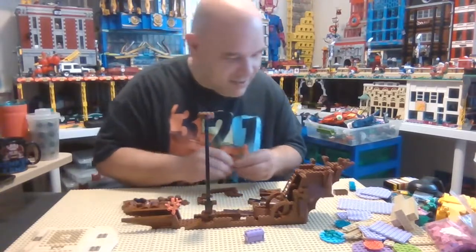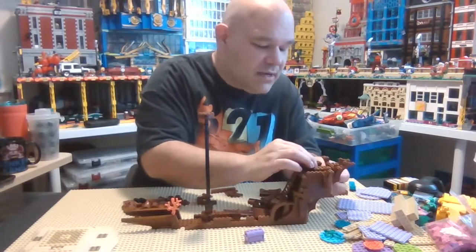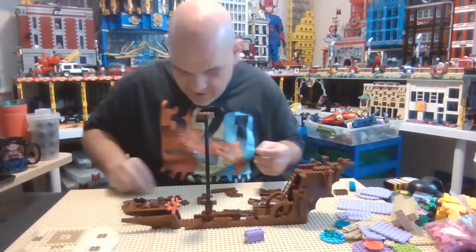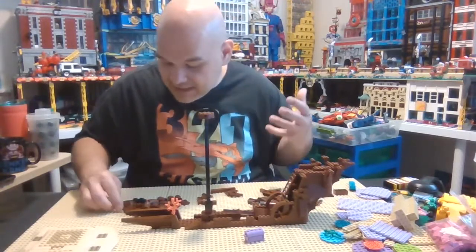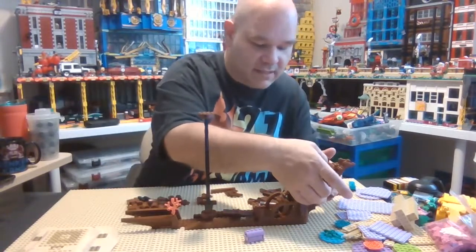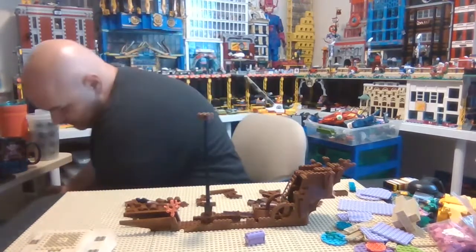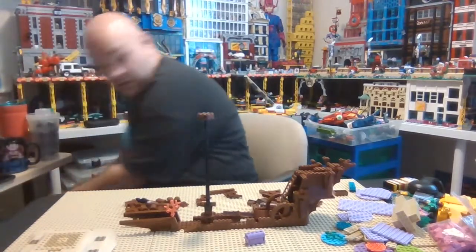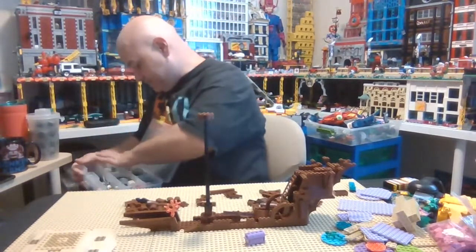Tuscan has returned. What's going on, dog? Back in the house. Yeah, so we're getting a little bit further along here. Just kind of compromising with the pieces that I have versus the pieces that I need to do certain things on here. So just making a little leap here and there. But yeah, you can see we're going pretty good on this pirate ship.